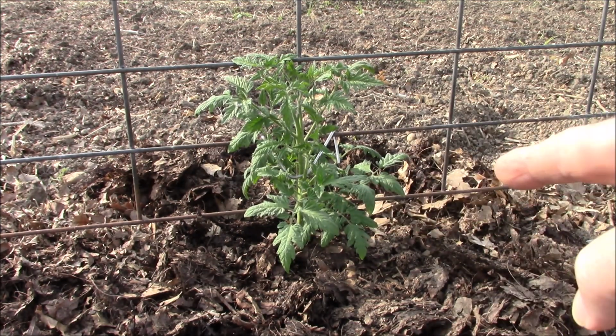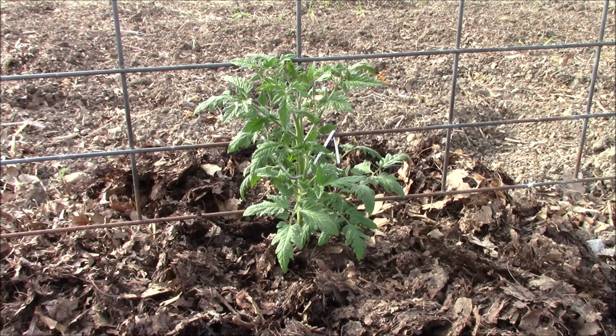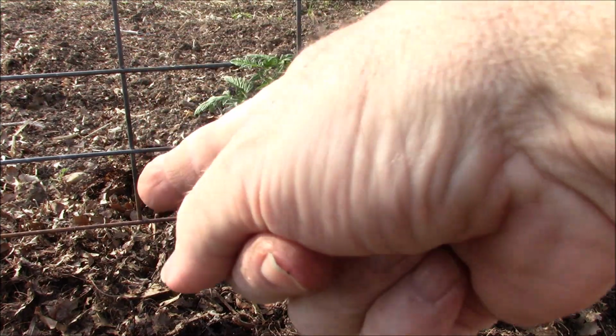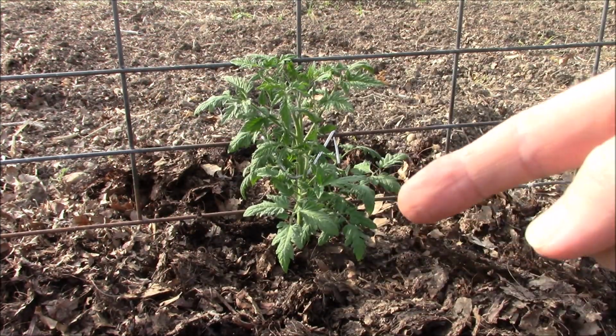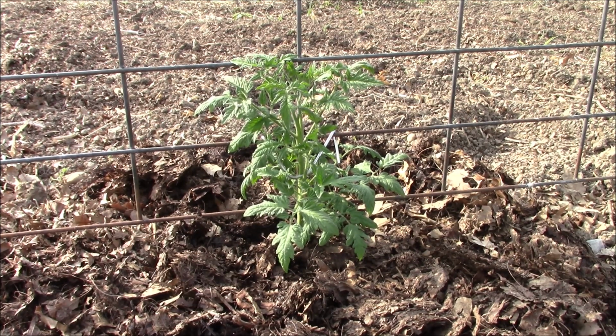We have a foot in every direction around the stem, and you can do more, you can go out further, but at least you want a foot in every direction from that stem. So 2 feet across and a foot in every direction from that stem. Now we're going to water that in a little bit and keep that soil nice and moist, so we'll have beautiful tomatoes in the future.